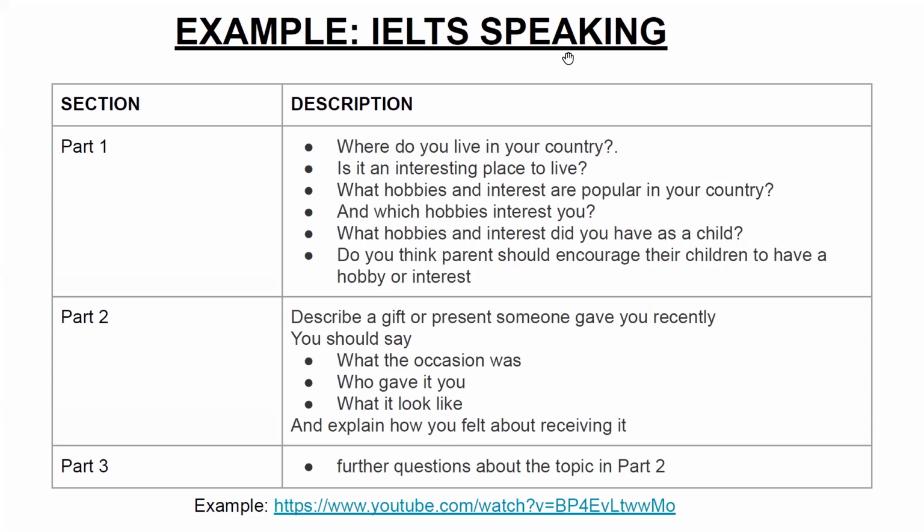Is it an interesting place to live? Basically, it depends on you. Sometimes the examiner might cut you if you are talking too much, or you've exceeded a particular time. The examiner might cut you and then ask you the next question.